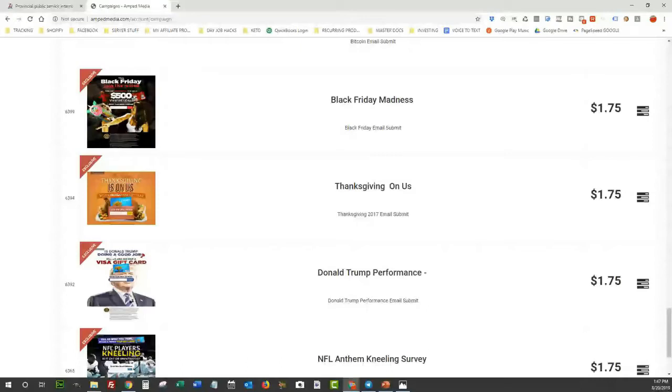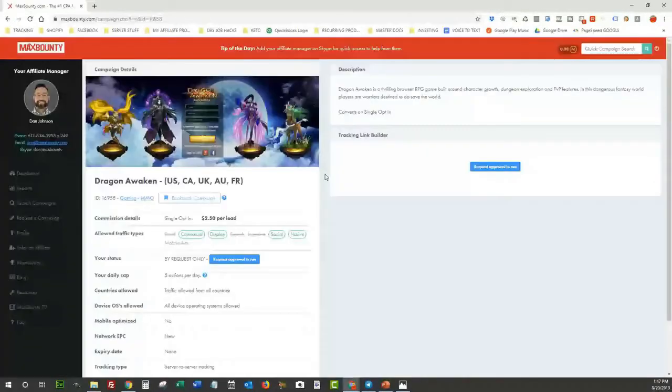Which brings me to the next one, which is sign up offers and single page forms. So let me pull up Max Bounty here. Here's Max Bounty. I'm sure some of you have heard of Max Bounty. They are a CPA network. Again, they have CPL offers and cost per install offers. They have a whole bunch of different offers. And here's one of the offers here. This is a sign up offer. So it's basically a game. You get paid $2.50 for getting somebody to join this game, Dragon Awaken.